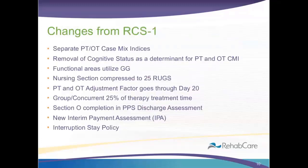Some of the changes, for those of you who may have followed and really studied RCS-1, is that they have separated, as I said a minute ago, PT and OT. In RCS-1 they were actually pulled together and had a cognitive component. In PDPM, they're actually separate. Functional areas now, we are very used to utilizing Section G for everything, and now they are pulling in GG. The nursing section has been compressed down to 25 RUGs. The PT and OT adjustment factor under RCS-1 began, I believe, on day 14 or 15. I believe it was 14. And in this proposal, it begins on day 20.